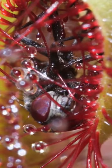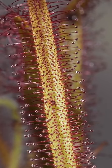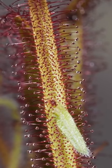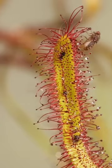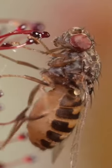They not only move their tentacles, but they sense prey with them too. Incredibly, they seem to be able to tell what's alive, like this fly, and what's not, like this leaf. Just a tiny stimulus can set the sundew in motion.